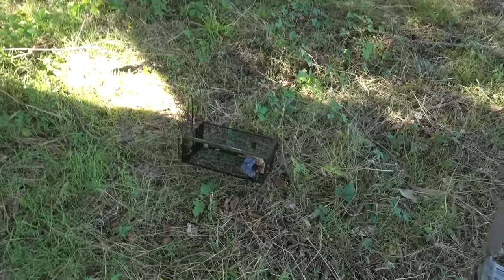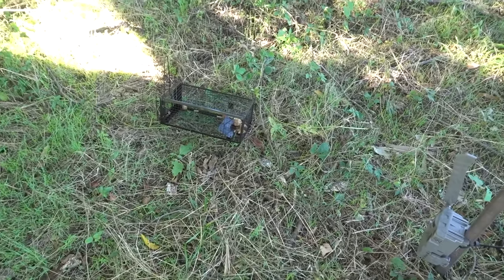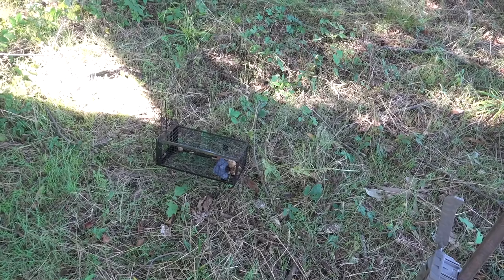And we've had some pretty interesting creatures check out the trap, although I will say we haven't had any mice. So there is the trap. As you can see, it's set. And I'll let you guys use your imagination.